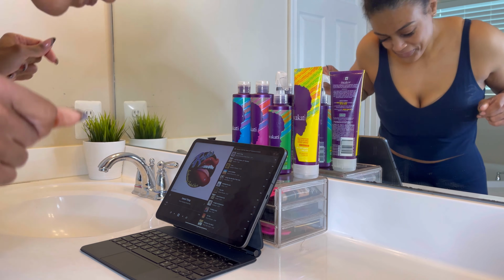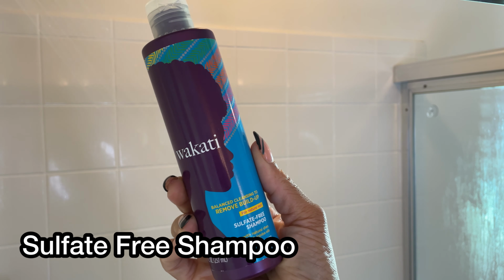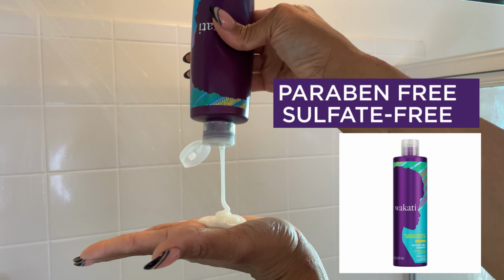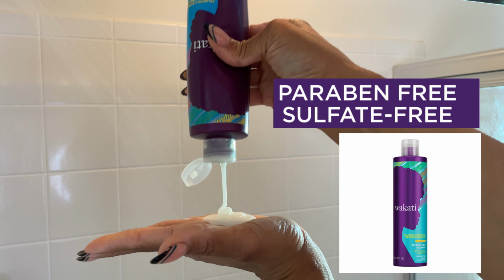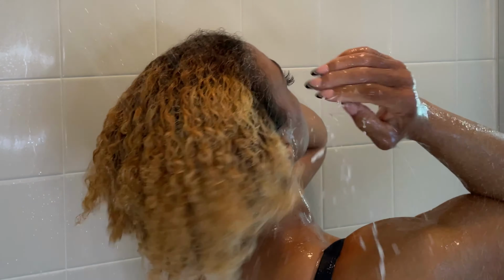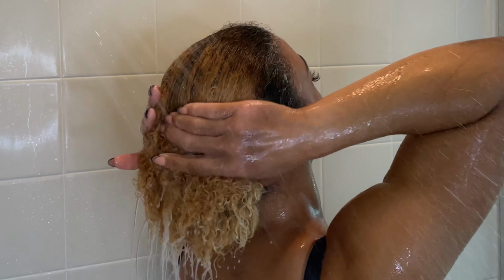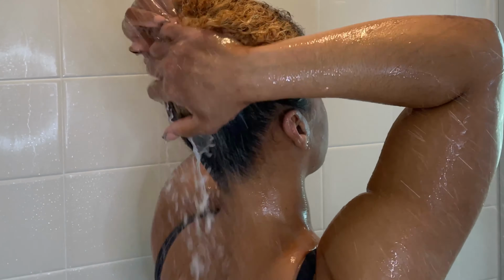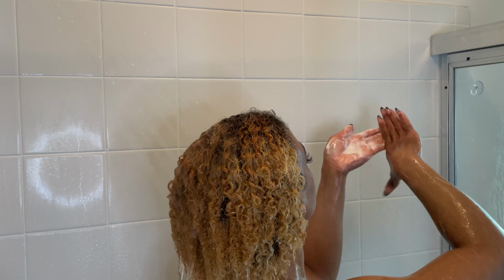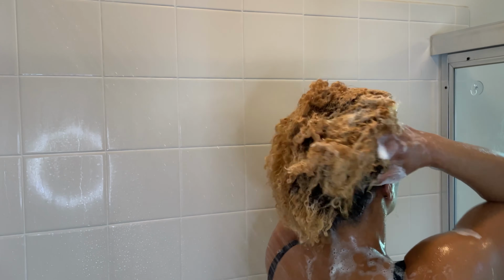My favorite step in wash day is by far a good cleanse and shampoo experience. For me, healthy hair always begins with the roots and the scalp, and the Wakati Sulfate-Free shampoo delivers a balanced cleansing to gently remove buildup while preparing your hair for optimal conditioning. The shampoo is specially formulated for natural hair and will help you to detangle without leaving your hair feeling stripped.